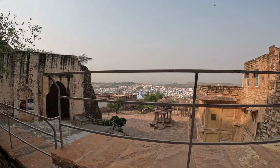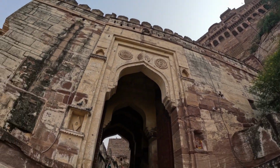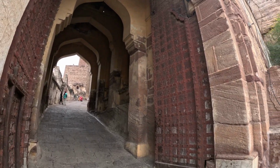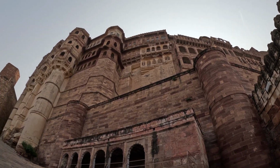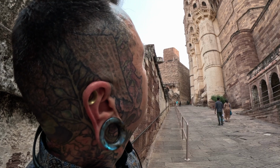There were great views of Jodhpur below us at every turn. And there were other awesome views when looking up as well. Wow. Already incredibly impressive. On the way in, we saw cannonball marks and other evidence of attacks that were documented via this virtual tour, of course. But no one has ever managed to breach this big, big fort. And you can see why. It's like 40 feet thick.